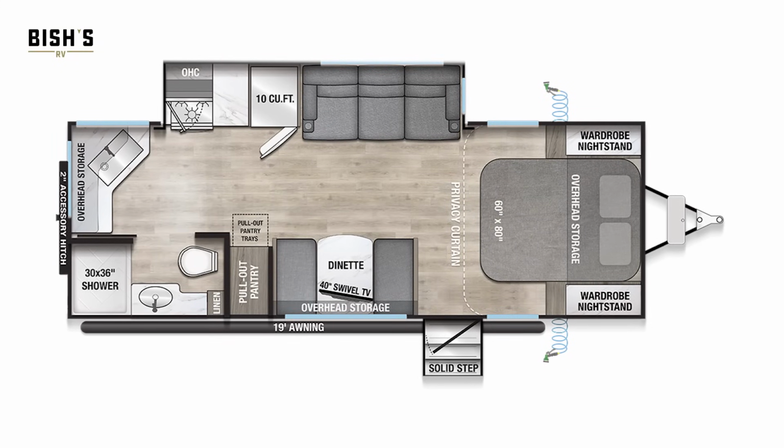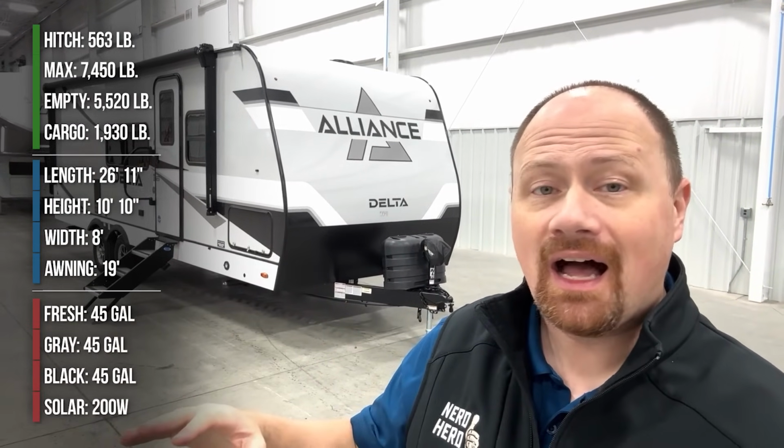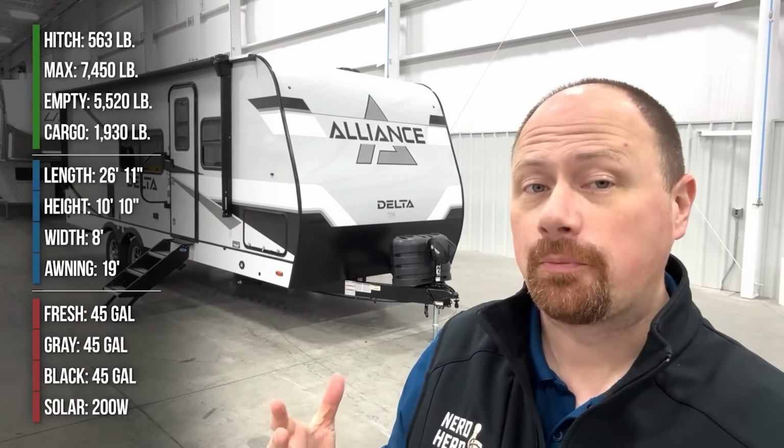This is my personal favorite couples camping travel trailer layout. If it was just me and my wife and just the two of us were going to go out camping today with something only for us, this kind of floor plan is what I would look for.